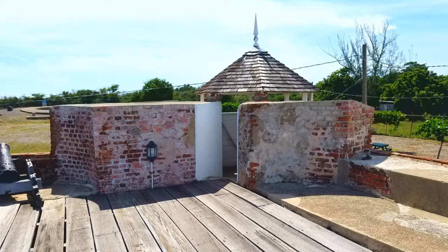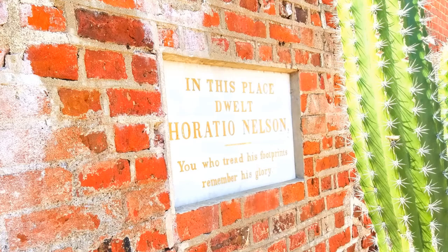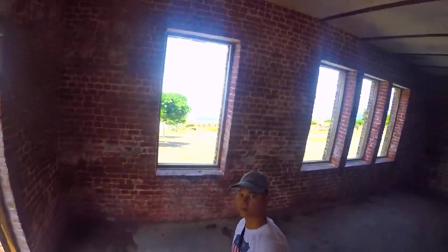He spent the tense period pacing and nervously scanning the horizon from what is now referred to as Nelson's Quarterdeck. On the inside wall of the fort, there is a plaque commanding those who tread in Nelson's footprints to remember his glory.